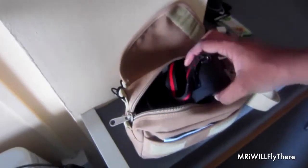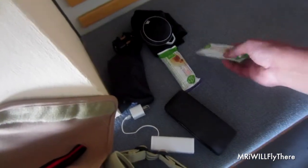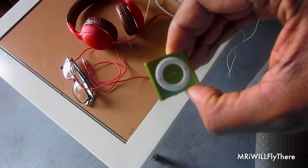Of course, I got my camera. This is my new baby. I don't know if I'm showing you guys this. It's my new baby here, the GH4. Great camera. I have a few different lenses in there. Another power cable, a few protein bars, and this right here where we can play the video back and hear it. I also plug into that my little mini iPod, and I got the song on here, so I just plug it in there. That's about it for right now.